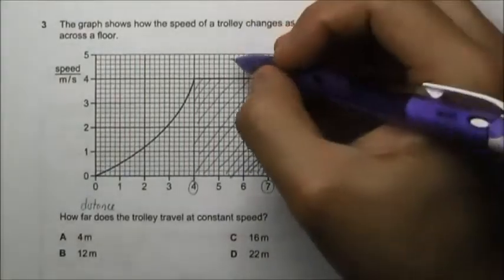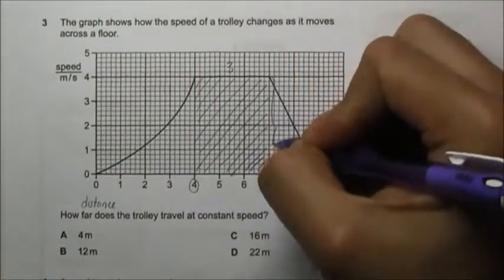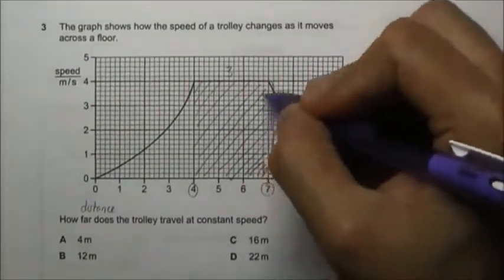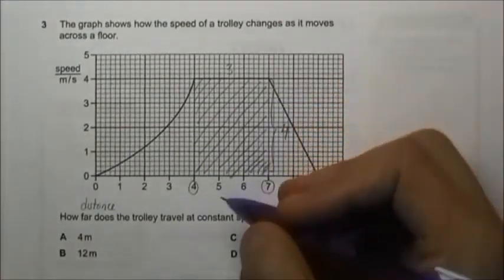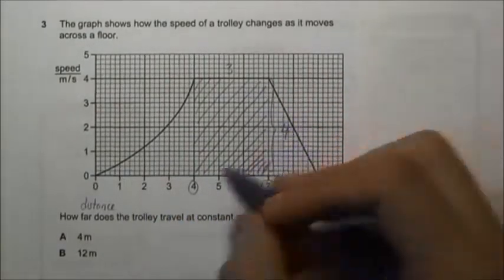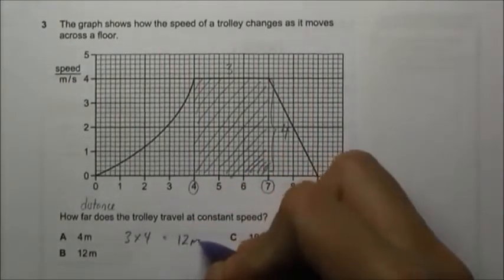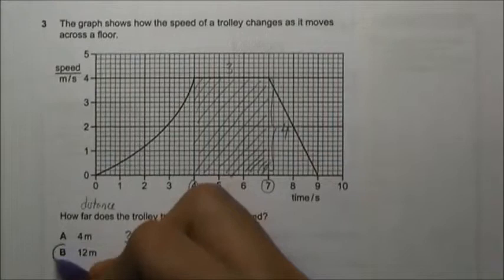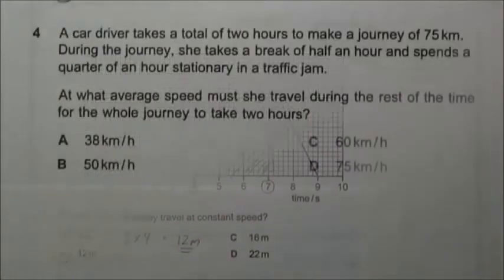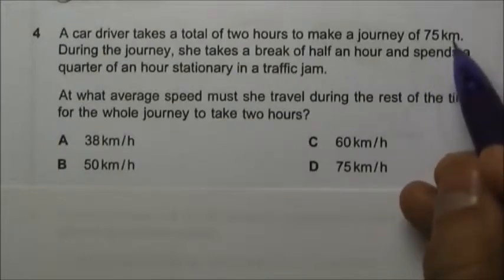Okay, and the breadth is 3 units, and then the length is 1, 2, 3, 4 units. So the total distance traveled will be the area under graph. It will be 3 times 4. This will give us 12 meters. Answer B.